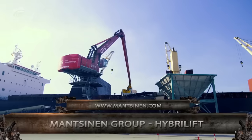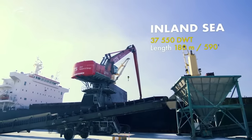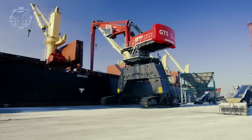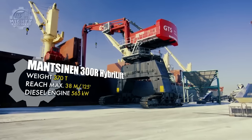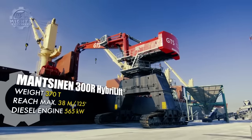The Hyberlift from Mantsinen Group is capable of loading and unloading 120 steel coils per hour. These steel coils are important components of machines and other materials, that's why demands for them are high too. Fortunately, this machine is competent enough to meet these needs thanks to its lifting capacity of 36 tons.